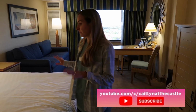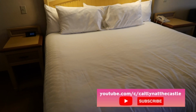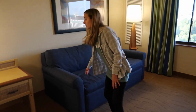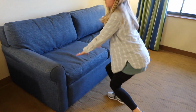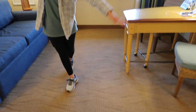So we got the king bed. Obviously you can get 2 queen beds if you need, depending on your family size. This does pull out, I believe, yeah, and it's pretty big too. This does pull out as well into another bed. It's huge. I could do a cartwheel in here.